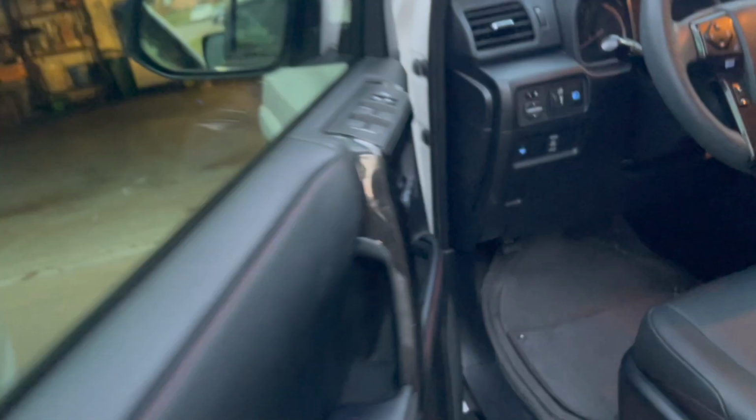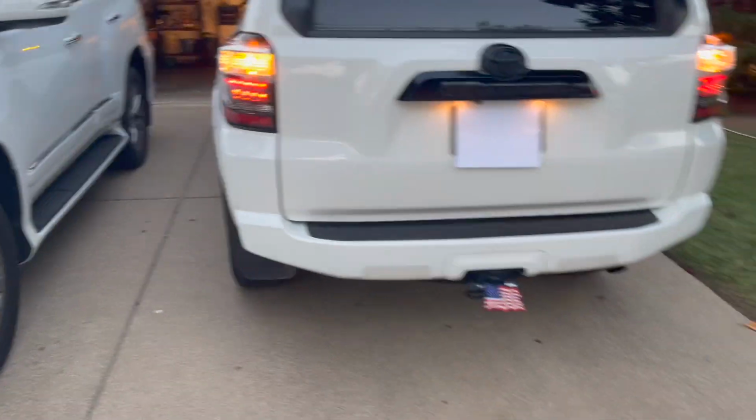Oh yeah, let me turn on the hazards too so you can see what it looks like. So it looks like this on the back.